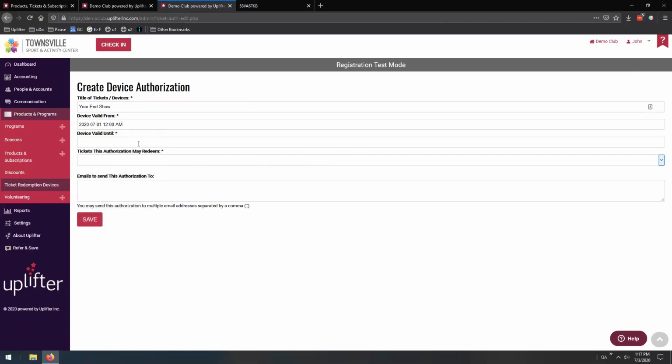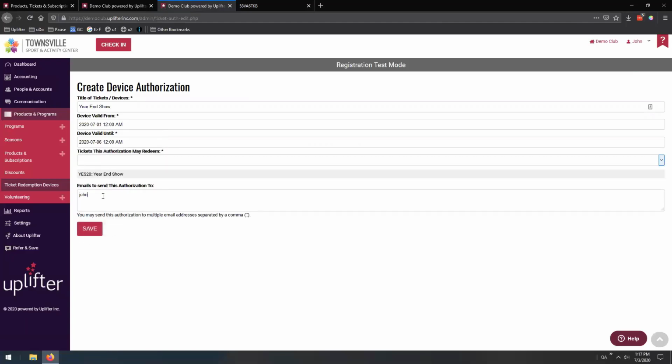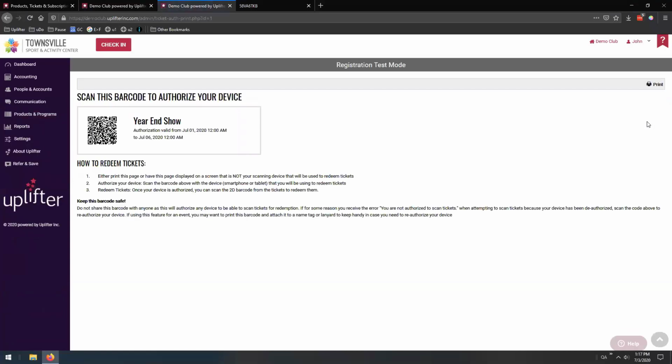Yeah, sorry. And the way that works is, this is great if you want to create these device authorizations and laminate them and put them around people's necks so that they don't lose them. So what you actually receive, and I think you can just click on the print icon, is what they'll actually receive in their email. They're going to see a little barcode, a device authorization code here. And that link there is what they will be able to use in order to authorize their devices.